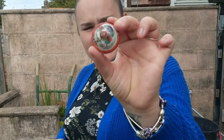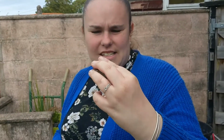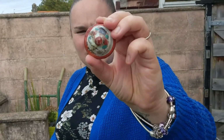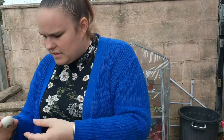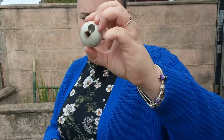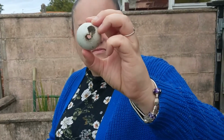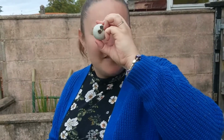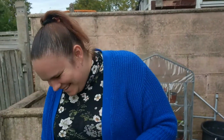Pretty little lid. Which is pretty. It's like a Chinese design, I think. Not sure what that is. It's got a big gold. I thought it was a necklace thing at first, but it's too big and heavy, isn't it? You can see through it. That's scary.